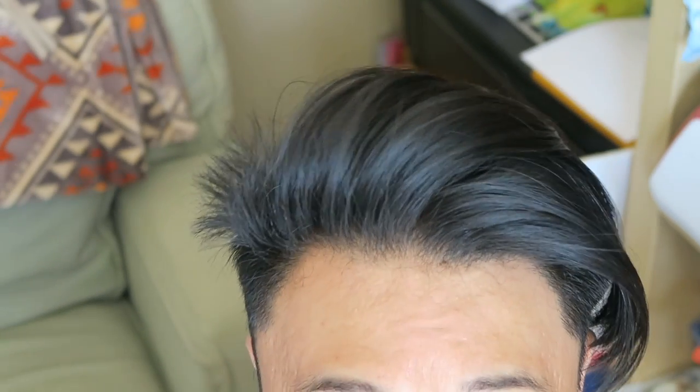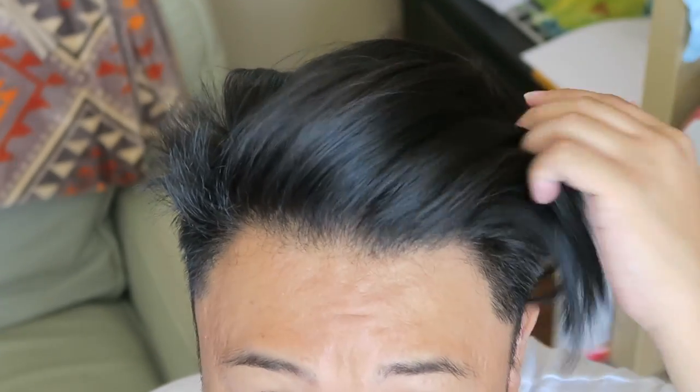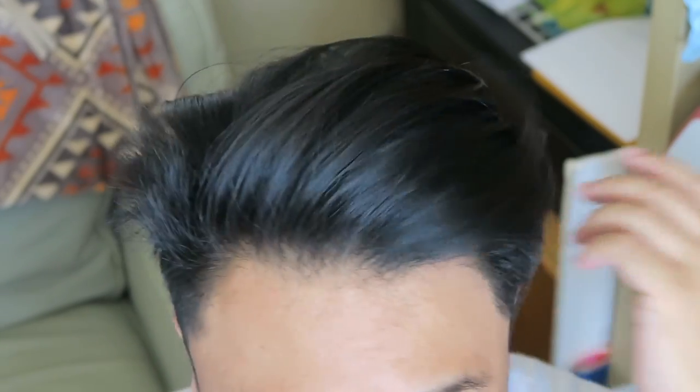I'm gonna have to try this on my mom and see how well it works on her. But I'm really liking this product so far. My hair feels really bouncy, really light, really voluminous. It doesn't feel oily or tacky or anything. My hair is just sticking up amazingly. Like, look at that. It's pretty awesome. I'm pretty obsessed with it. And I love the shine that it gives you, a really nice natural shine.